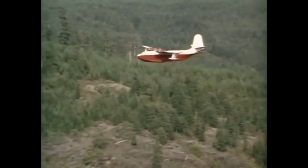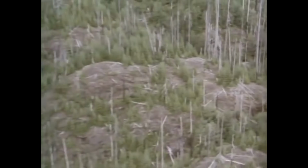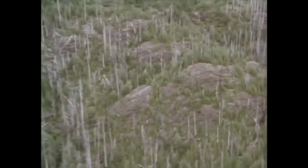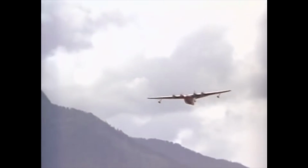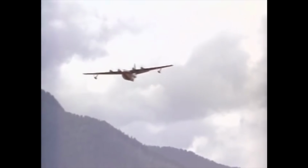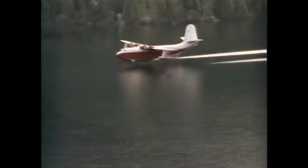Now, when we get some type of fire in any of the logging operations, they call us out. We're in there, and we put it out. I mean, our whole drop pattern, 2 to 3 acres, covers the fire. And we have it out in an hour. So the idea is initial attack, get on the fire as soon as possible and get it out.